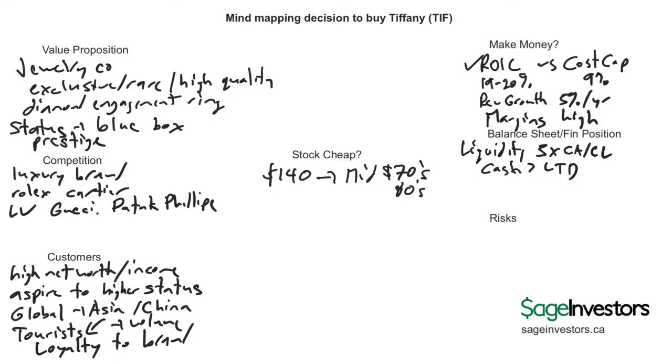Next area I want to look at in the company's balance sheet is their debt levels. Do they have a lot of debt on their books? So Tiffany right now, if you look at their debt to equity ratio, comes in at about 0.25, which is pretty reasonable, pretty manageable. If you look at their debt in relation to their EBITDA, earnings before interest, taxes, depreciation and amortization, it's about 23 times. So they have 23 times cash flow to pay off their debt. They're generating more than enough cash flow to service their debt. Again, these are good things that I want to see in a strong, healthy kind of business.